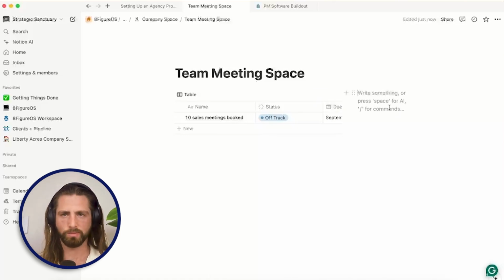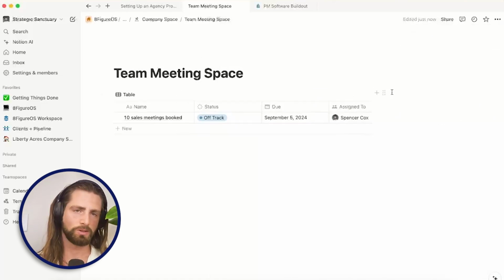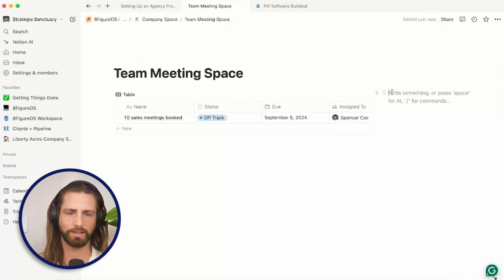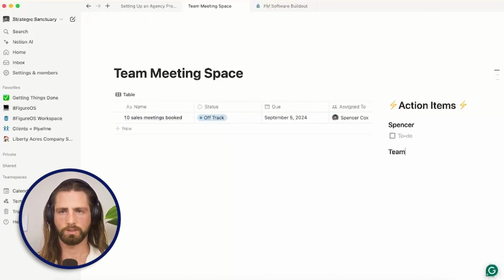We're going to set up another one, which is action items. Another thing we'd like to do here is make this a full width page so that we can see everything at the same time. Now, we're going to make an action item list. So that's going to be Spencer, teammate 1.